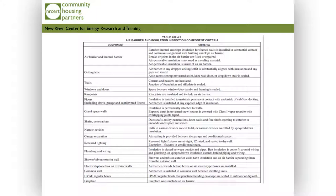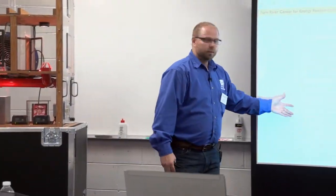Just like if you were to install plumbing in your house, you wouldn't want your plumbing to leak, right? So if a plumber did not do a pressure test on the pipes, this would be the prescriptive plumbing installation list, meaning you need to make sure that you install a certain amount of pipe dope.